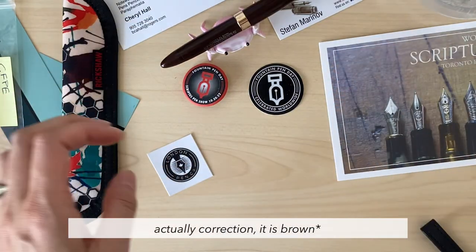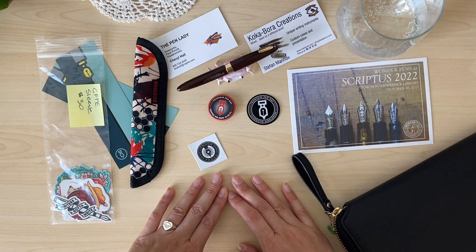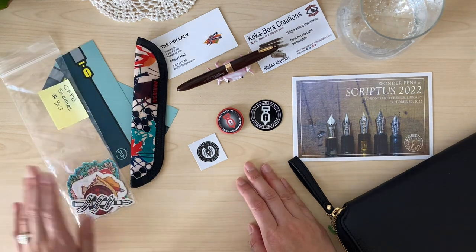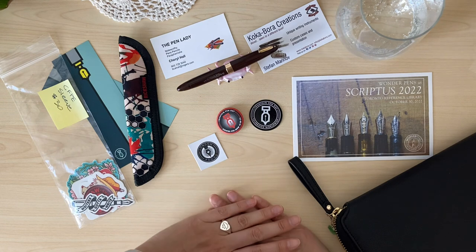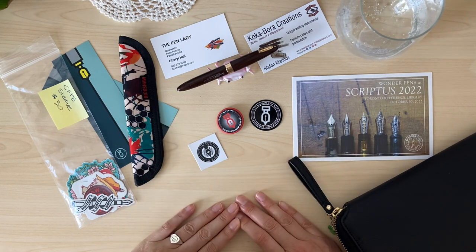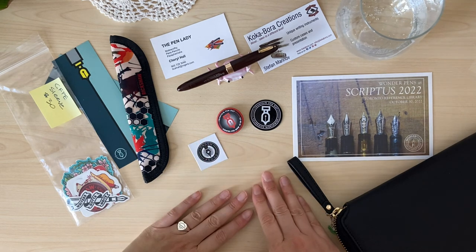So that is the stuff that I purchased, which is not a lot. I know I could have purchased more, but I had to watch it because I blew my budget a day before this show. I blew it on a Sailor. I know I wasn't supposed to buy another fountain pen, but it's going to be my Christmas gift to myself. That's how I justified it.